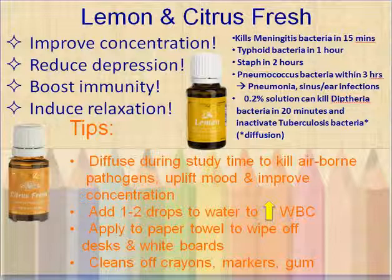So that's important, because when your kids are going at the school time, when they come home, you want them to stop. You want them to be able to start to relax and get ready to recharge. Lemon oil has also been researched, and it can kill the meningitis bacteria in 15 minutes when you diffuse it. It's also diffusing. It can kill off staph within 2 hours.